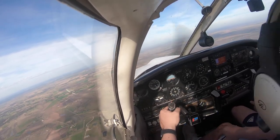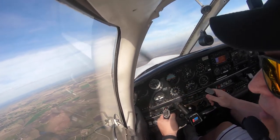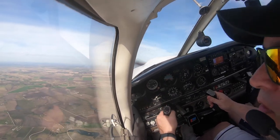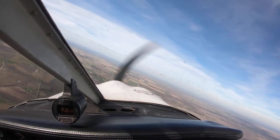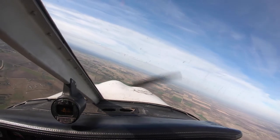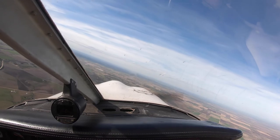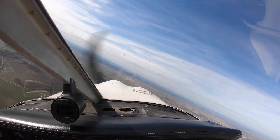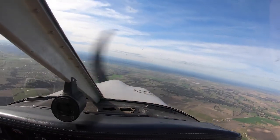Either or. Normally, I do clearing turns, but it doesn't matter. Okay, yeah. Let's do clearing turns. That's fine. All right, so I'm going to clear to the left. Look at our traffic above and below us. All right. I'm going to go ahead and clear to the right. Okay, sounds good.